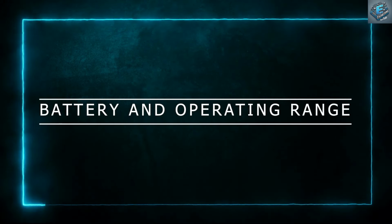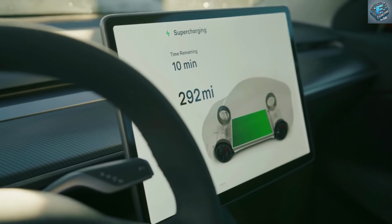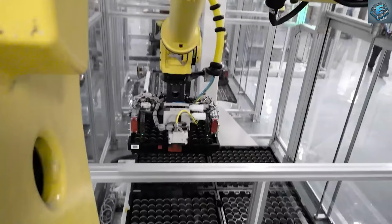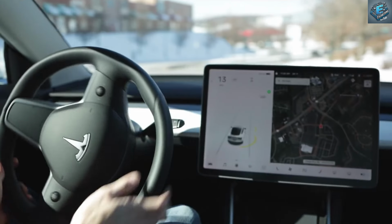1. The biggest upgrades to Tesla's battery and range. Battery and range: one of the most striking changes to the 2025 Model Y Juniper is the battery technology. Tesla has officially confirmed that this refreshed Model Y will feature their advanced 4,680 battery cells, which bring a significant boost in energy density and thermal management.